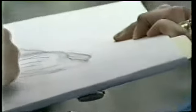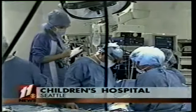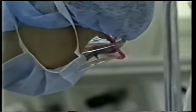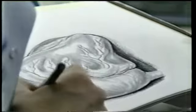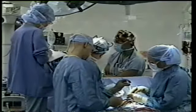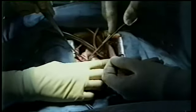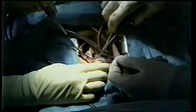For 17 years now, Susan's been doing this, working side by side with cardiac surgeons. I've documented over 4,500 different surgeries. As the surgeons work on some of their youngest patients, she captures the procedure in a way only an artist can, to help the patient's parents better understand what's going on. That's the hole, and these are the stitches to close it.